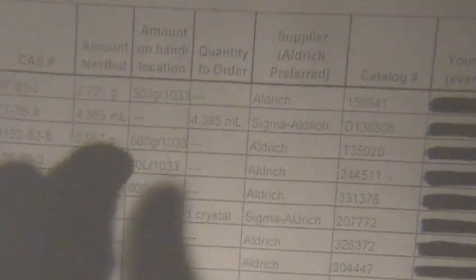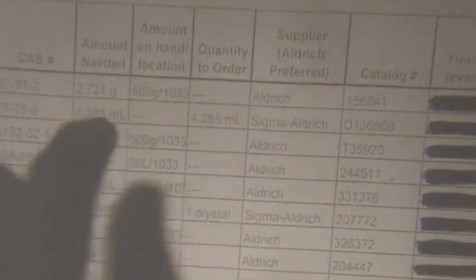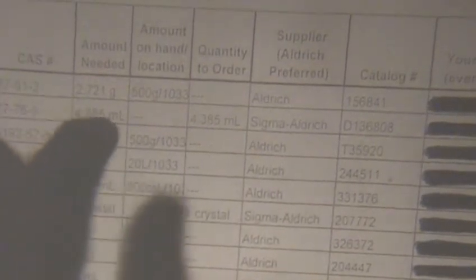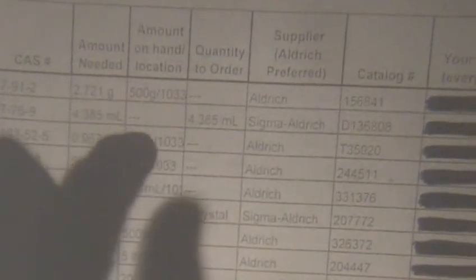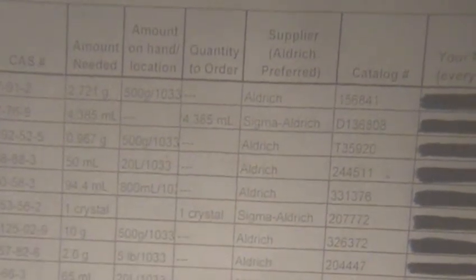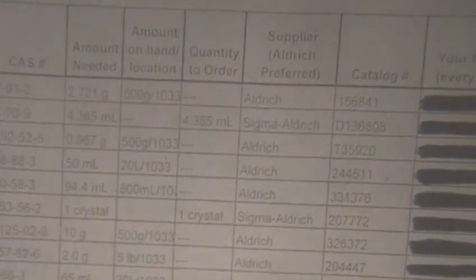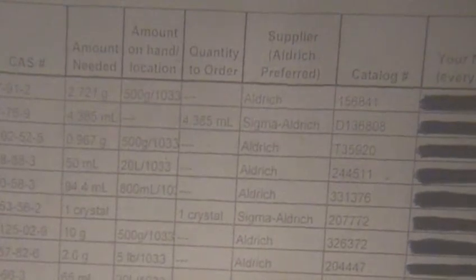Then you want to list how much you need, all right? And you want to make sure that you give a realistic amount here. Now, it doesn't need to be exact, like in this case, 4.385 milliliters. You could list 4.5 milliliters, maybe 5 milliliters, that's fine. But make sure you've listed the amount that you need, because sometimes we'll be ordering a 25 milliliter bottle for you and you only needed 5 and you're the only one that's going to use it, so you're going to have plenty and everything is good.